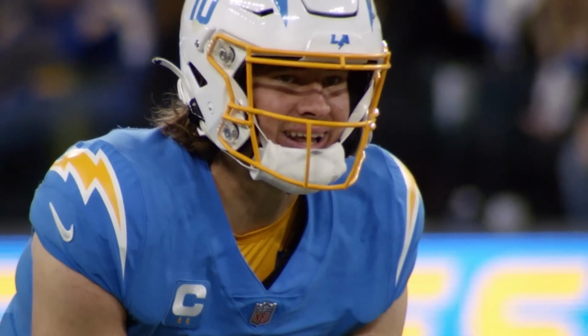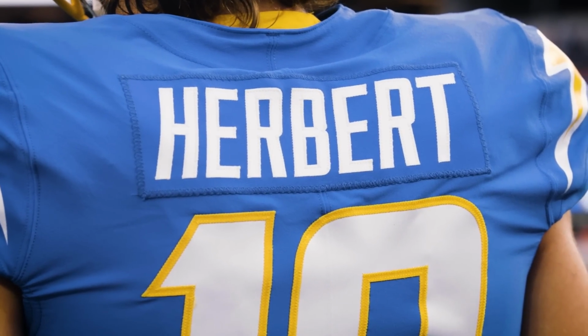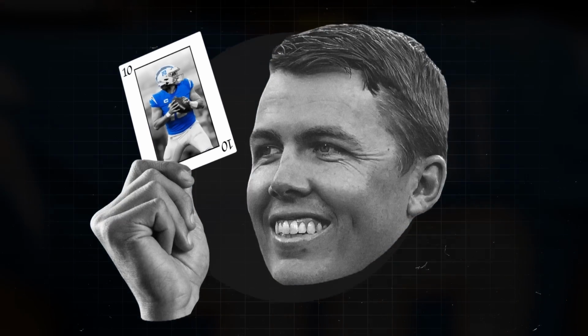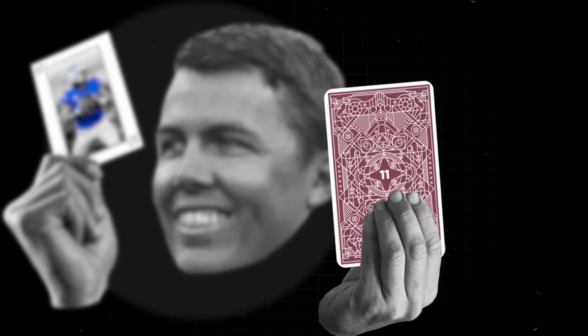Because beyond having a crazy talented quarterback, their new offensive coordinator, Kellen Moore, also has one more card up his sleeve.